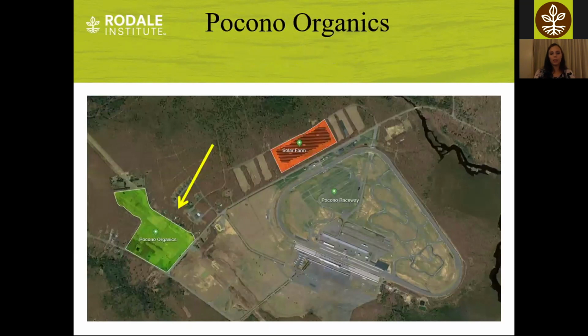And so this is what it looks like. For those of you that don't know, we have our triangular track there, and right by the entrance going into the raceway is the farm. That's really exciting because the Poconos is a food desert. They don't have a lot of local access to produce, and most definitely not organic produce. So that's really exciting to see.